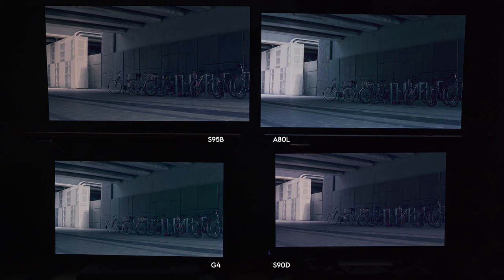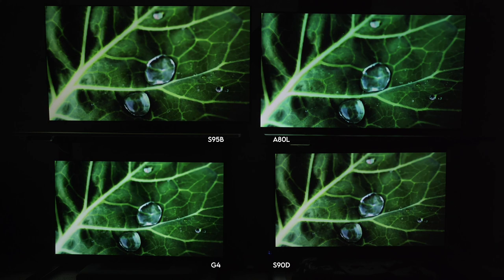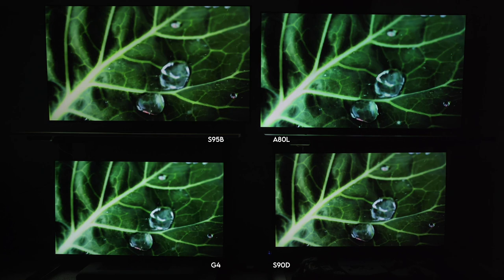I love how bright white the A80L looks on a lot of these scenes. The white point on the A80L just makes it look brighter in some scenes still. It holds up really well. We're talking about a WOLED with no enhancements.